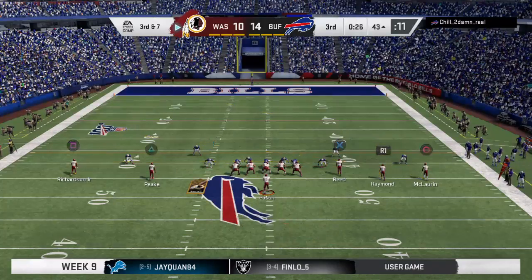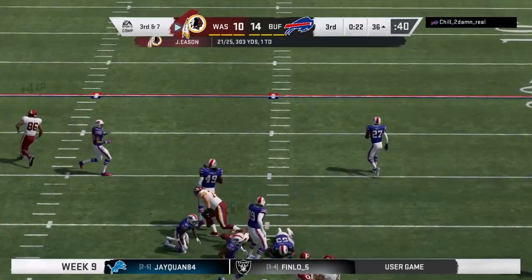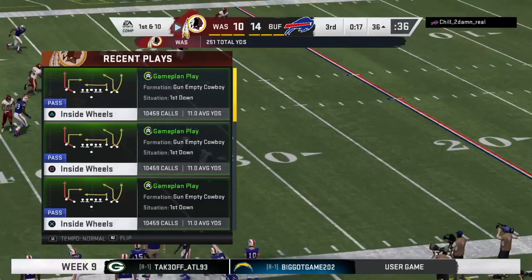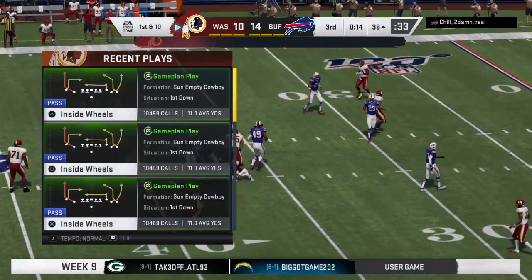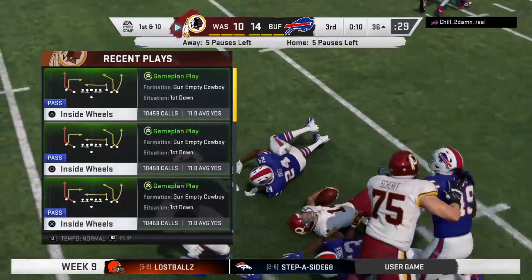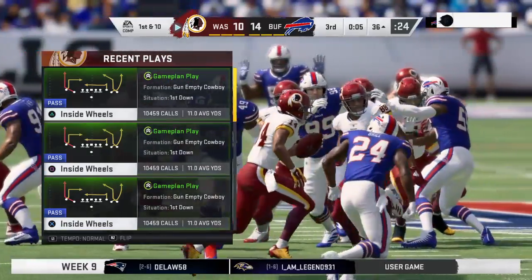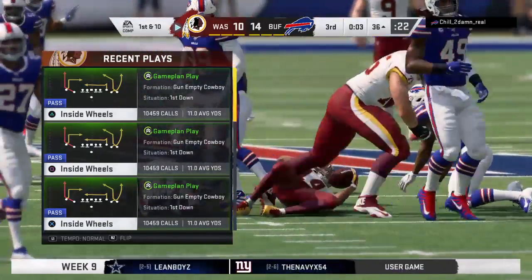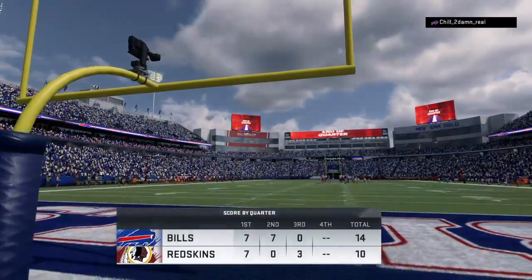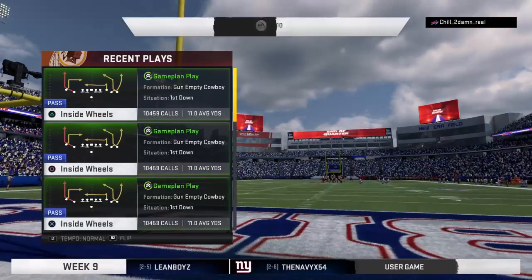They'll look to throw here. And this time he's got the hook up. It's complete, and he's able to get the first before he's taken down at the 36. 7 yards on the quick slant and a first down. And that is going to do it for this third quarter of action. This is the National Football League on EA Sports.